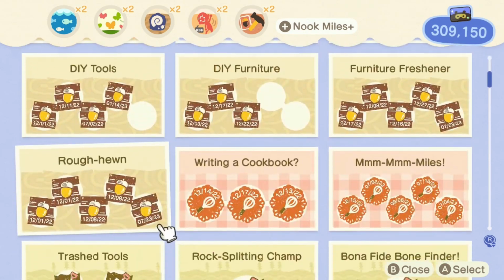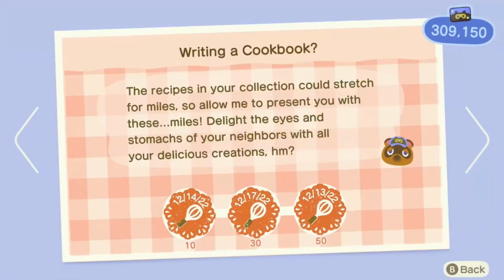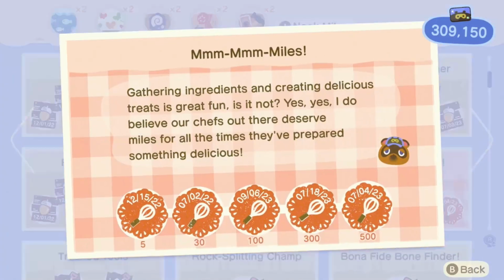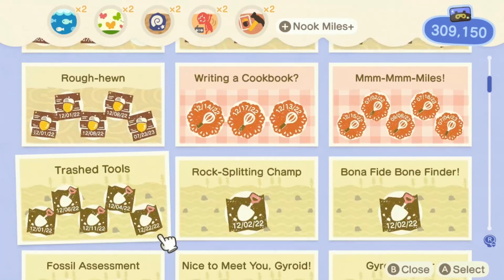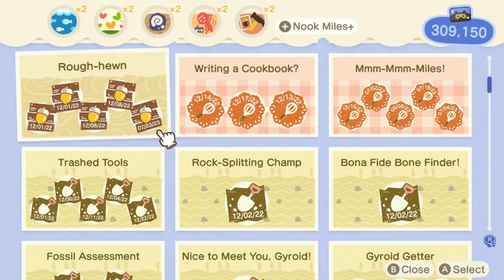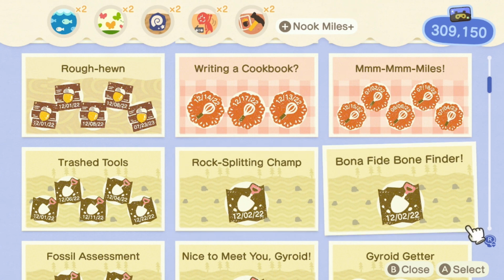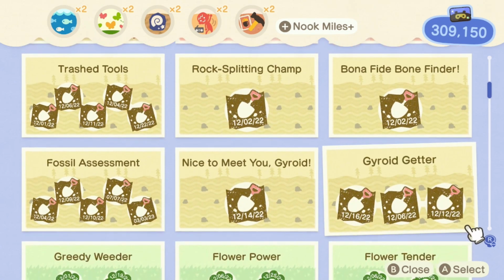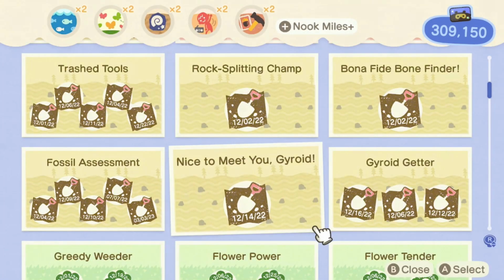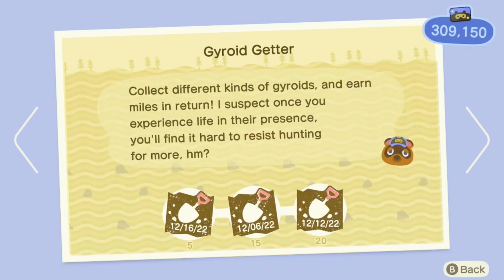And then I cut 5,000 pieces of wood. I got 50 cooking recipes and cooked 500 recipes to get that one. I trashed 200 tools. That's when you hit the rock after eating a fruit, I think. Your first fossil, I got all the fossils assessed that I needed. I got the gyroid and 20 different kinds of gyroids.